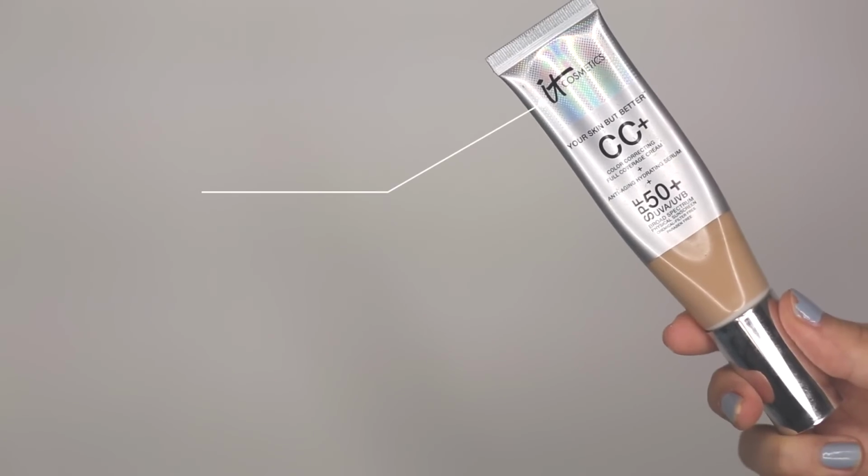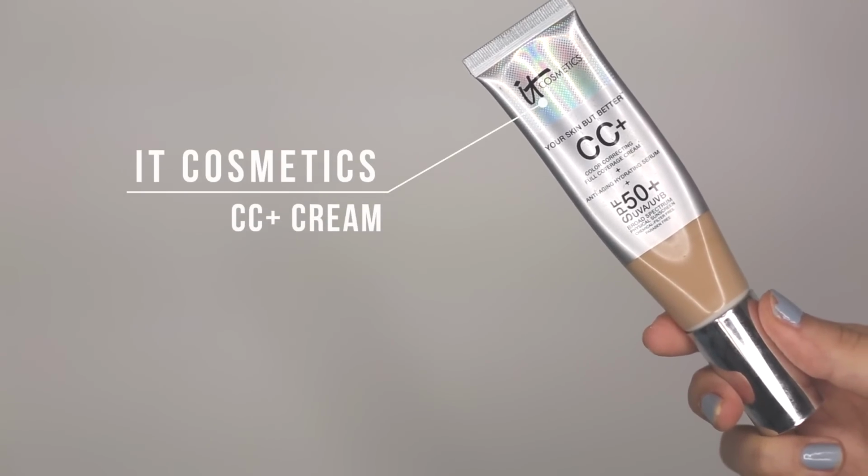I'm going to be using the IT Cosmetics CC cream. I've just been using this every day for the past like 2 months. I love this. I especially love it in the summer. It's a tinted moisturizer, but with really good coverage. Yeah, it says full coverage. I would say it's like a medium to full, but it's so glowy and hydrating that it doesn't look heavy on the skin.